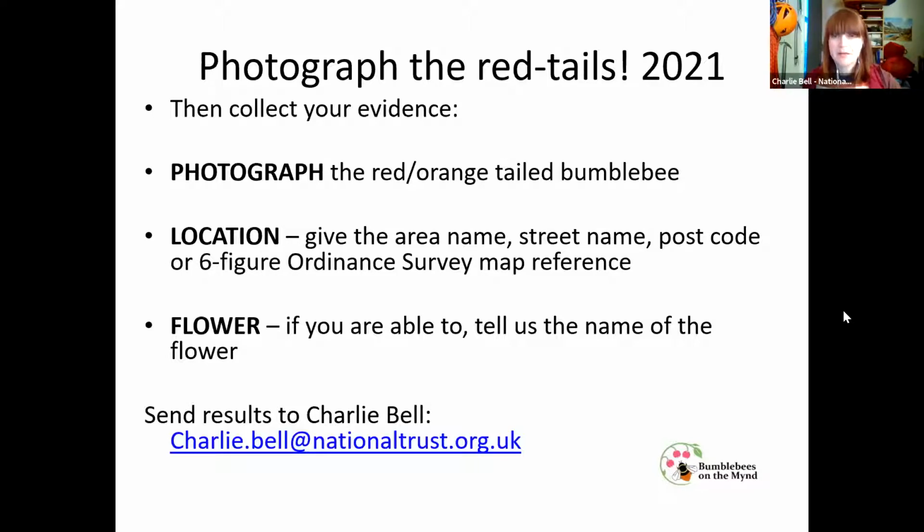I suspect she was about to tell you the name of the OS app that she mentioned. It's called OS Locate, and I think that's a free app. There are quite a lot of other ones out there if you search for Grid Reference app. There's also another one that people are using called What 3 Words. I don't know if you've come across that, but it divides the globe up into 3 meter by 3 meter squares, and it allocates each of those squares 3 words. So again, if you're not as comfortable using grid references and you want to send us the What 3 Words location, then that's absolutely fine as well.